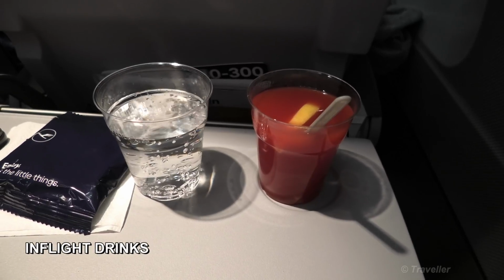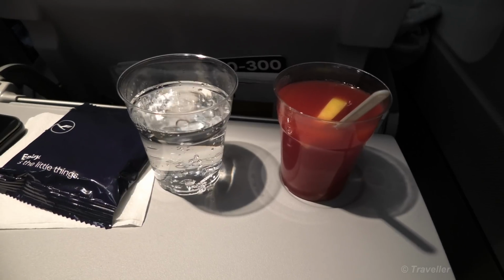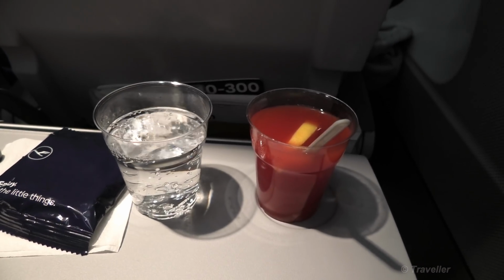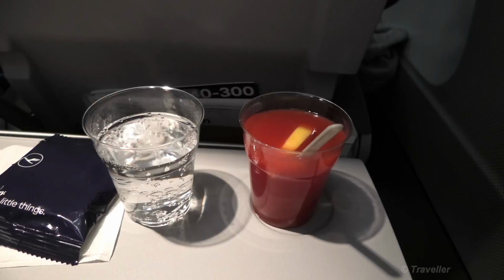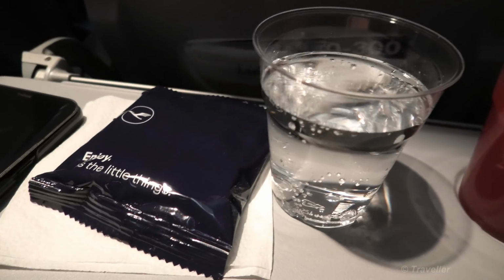Drinks have just been served. We both ordered a Bloody Mary. I didn't see any Tabasco going into the Bloody Mary. It was just vodka and tomato juice. So I had a sparkling soda and a Bloody Mary and some pretzels here in the bag.